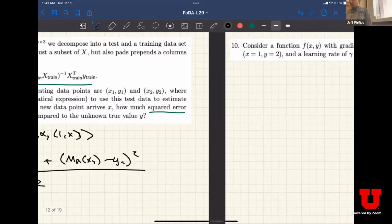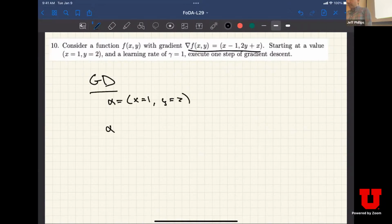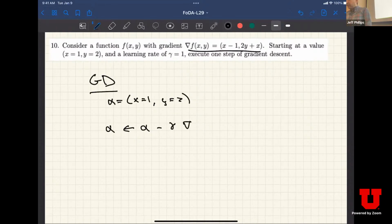Consider a function f of X, Y with gradient defined as follows. Starting at a value x equals 1, y equals 2, with learning rate gamma 1, execute one step of gradient descent. This is the most important algorithm, so it might be good to know this algorithm. You start at an alpha value of x equals 1, y equals 2, and I want to update alpha. It's going to be the old alpha minus the learning rate times the gradient of f of X, Y.